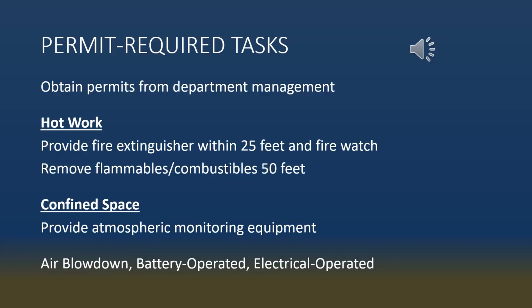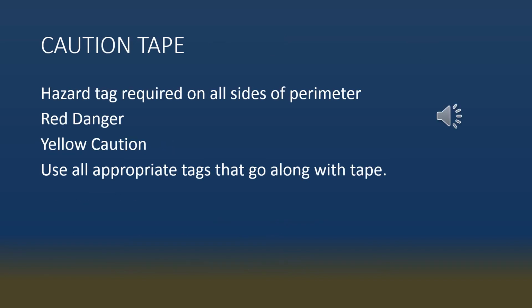Permittable work: hot work, cutting, welding, grinding, air blowdown, confined space entry, electric, pneumatic tools, battery operated tools, all permittable work. If you're unsure of when or where a permit is required, consult with a Bunge representative. Caution tape, yellow caution, red danger. Use the appropriate tags to go along with it.